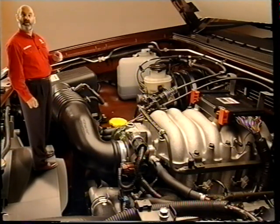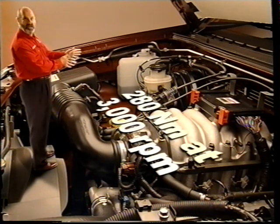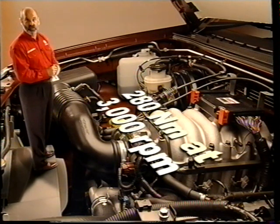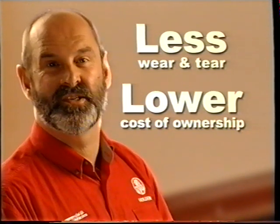The 3.2 litre V6 is evolved into the 3.5 litre V6, which now produces 280 newton meters of ground-tearing torque at just 3,000 RPM. That means the maximum effort is produced at a lower engine speed using less fuel, and that saves money. It also means less wear and tear, lowering the cost of ownership, and that also means saving money. Not to mention that it also lowers the noise, the vibration and the harshness in the cabin.